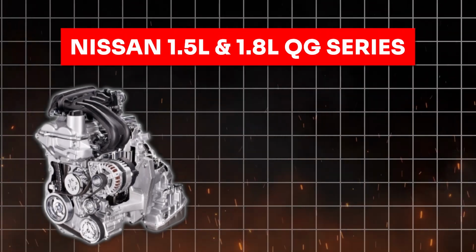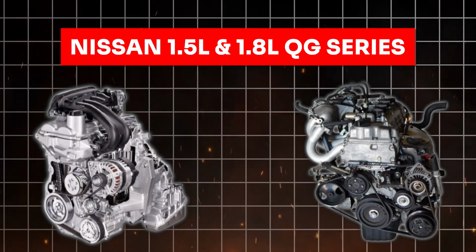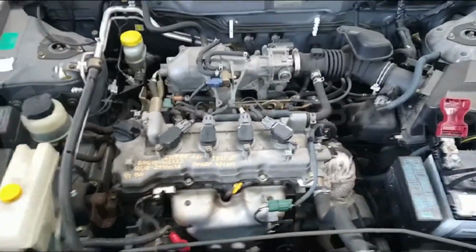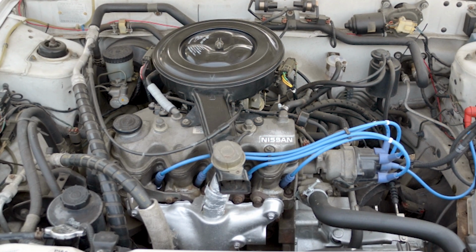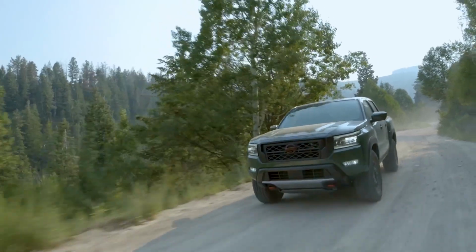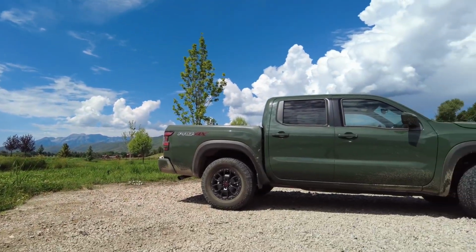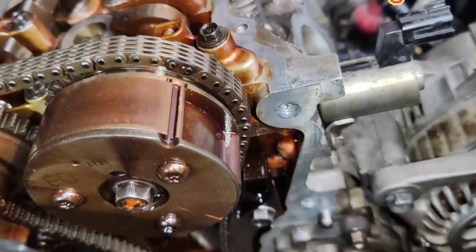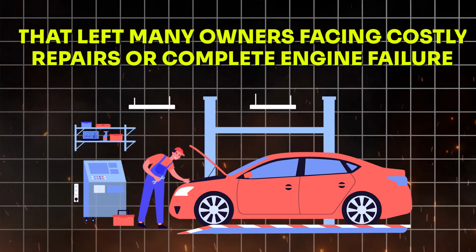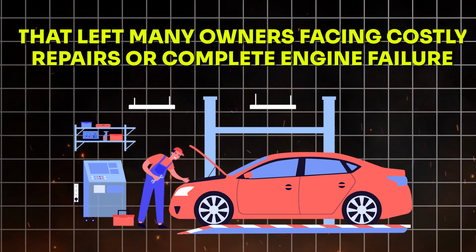Nissan 1.5-liter and 1.8-liter QG series, an engine that burns itself out. The Nissan 1.5-liter and 1.8-liter QG series engines, produced between 1999 and 2006, were supposed to be reliable, fuel-efficient options for economy cars. Instead, they turned out to be short-lived, oil-burning disasters that left many owners facing costly repairs or complete engine failure far earlier than expected.